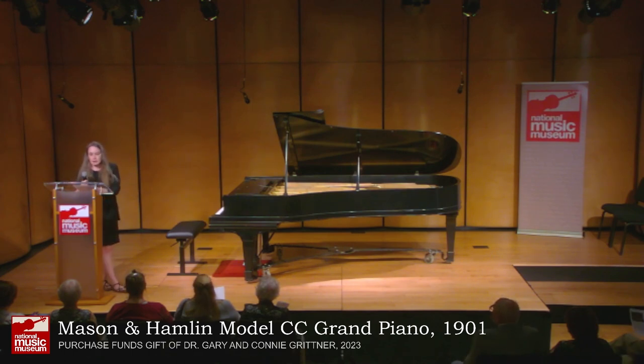And so I had opinions on the subject and ultimately was tasked with coming up with candidates for this piano position. And I found three instruments, two Steinways and a Mason and Hamlin. And our board voted and decided they wanted to pursue the Mason and Hamlin. And you may or may not have heard of this company before, but at the time this instrument was made in 1901, this would have been the most expensive concert grand you could get from an American manufacturer. And they were really quite well known.